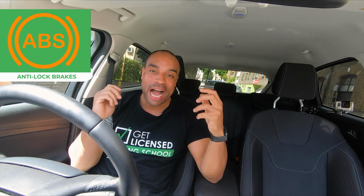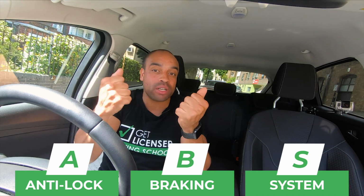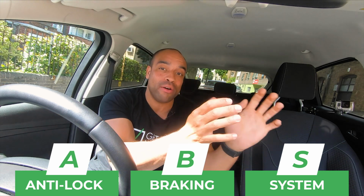When we're learning the emergency stop, it's also really important to understand how ABS works and how it will affect you under heavy braking. ABS stands for anti-lock braking system. So how it works is, imagine your car's on ice. You press the brakes really hard, your wheels are going to stop rotating and you're going to skid out of control. Even on tarmac, the car's got so much weight and momentum that your wheels, if you press the brakes really hard, will lock up and you will still skid out of control.